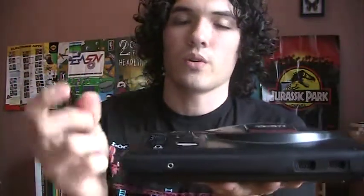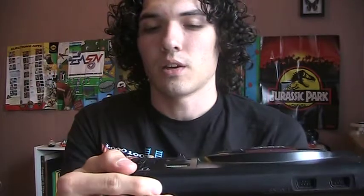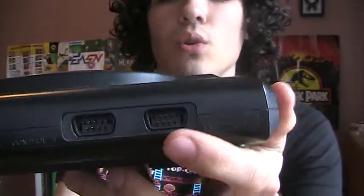It can actually go out and go into your red and white, or your left and right sound, and plug that in your TV to get stereo sound out of this thing. Because out of the back, which I'll show you, you can't do that. You also have your two controller ports, which are a bit off center, but that's no big deal.